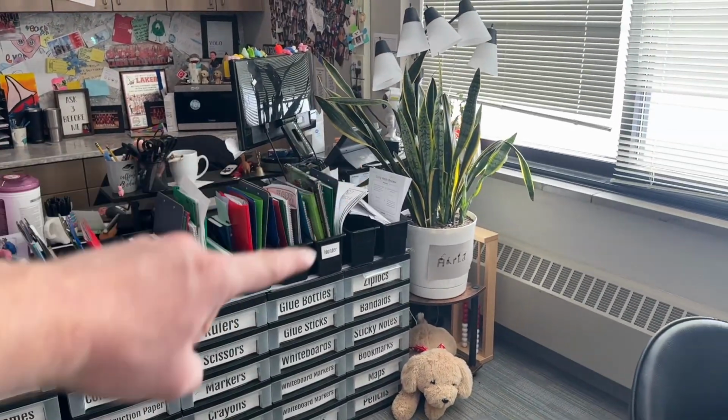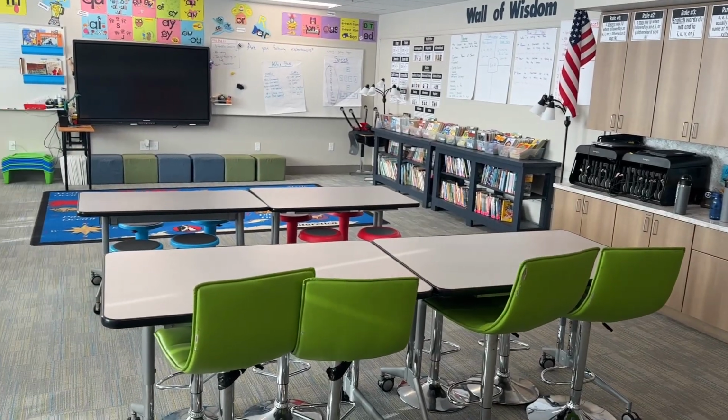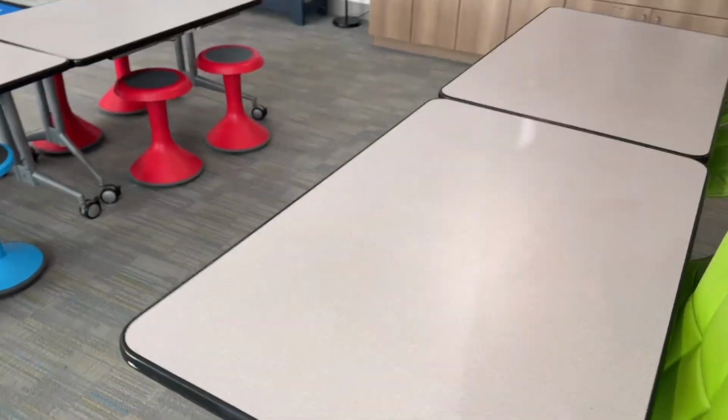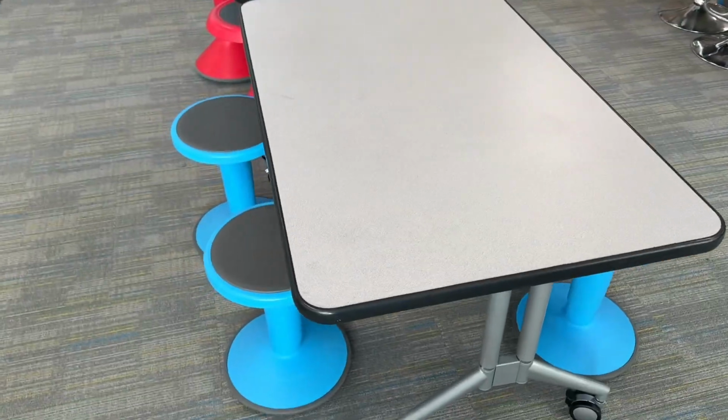And then my snake plant Harold, I've had him for a few years. All right, then for seating, I have these 4 tables. So these have taller stools that are raised up a little bit. And then some stools on that side. These are more wobble stools.